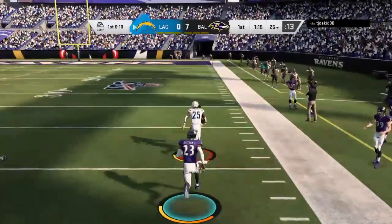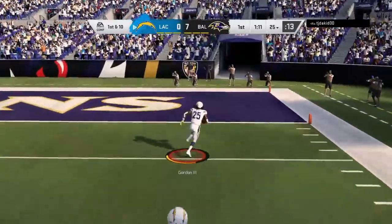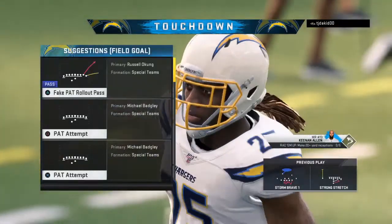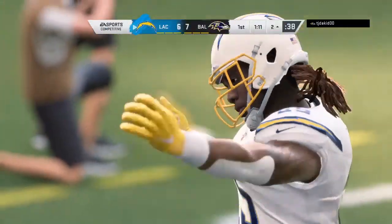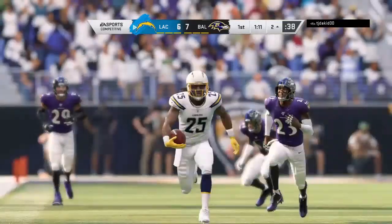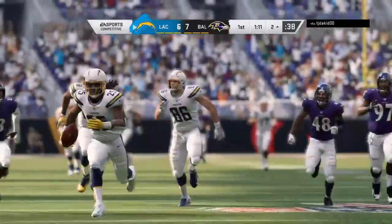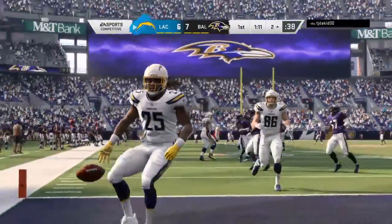There goes Melvin Gordon. The 40, 20, 10, and all the way in for a Charger touchdown. Melvin Gordon, 75 yards, as his guys are on the board here in this first quarter. Not a whole lot to recap on that drive. Just one play, 75 yards to the house.